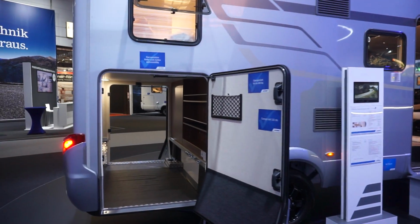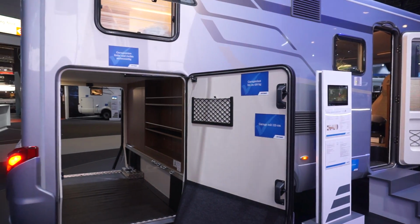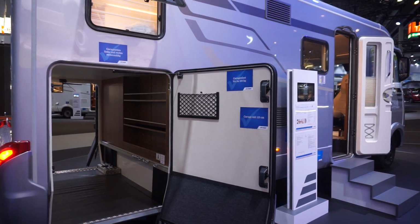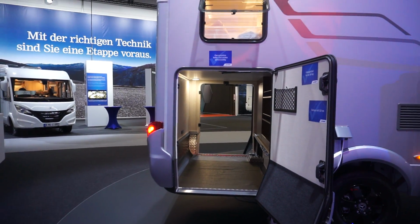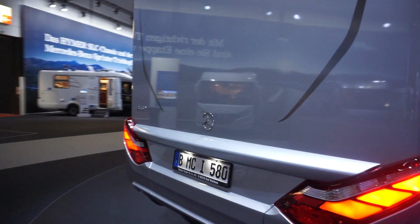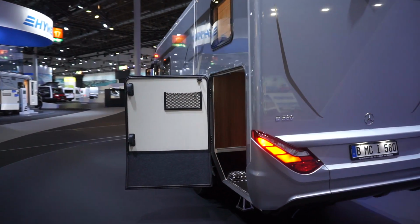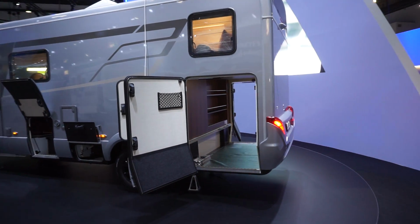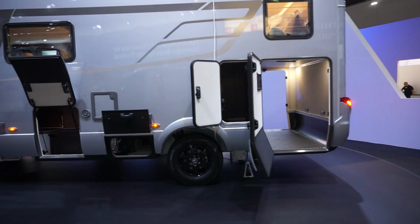Right. Okay, first thing we've got here, as I'm walking around, a garage. It can take 450 kilos of payload, 123 centimeter high door. Look how much space you've got in there. The doors are the same at either side. So whichever way you park, however you park, you've got a big tree next to you, doesn't matter, you can get your bike out or whatever from the other end.